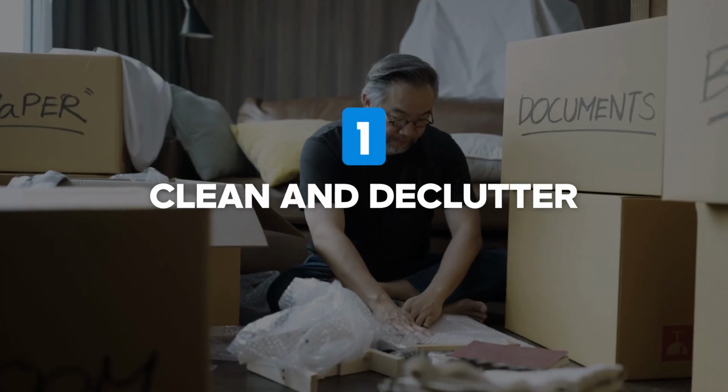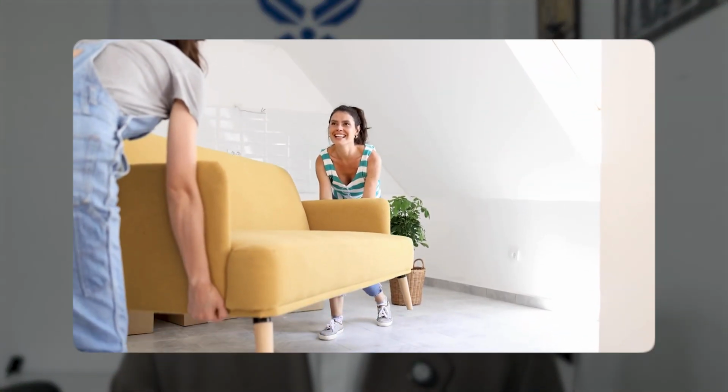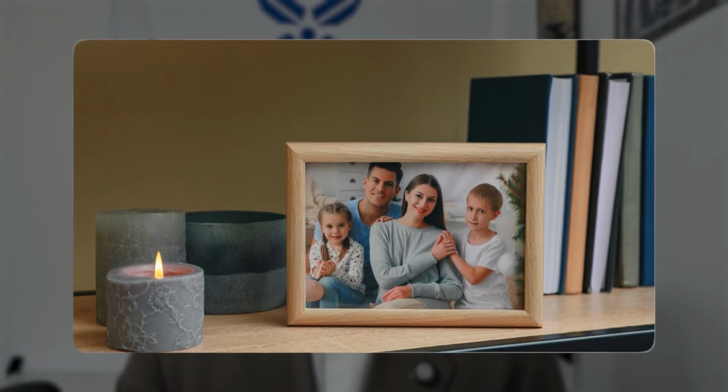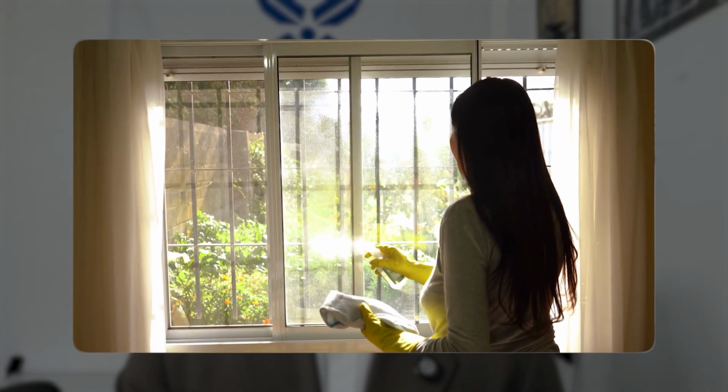Number 1, clean and declutter. This is the foundation of any sale. Buyers need to be able to imagine themselves living in the space, and that's hard to do if personal items or clutter are everywhere. Start by removing excess furniture and personal photos, and make sure surfaces, carpets, and windows are sparkling clean. If you can, hire a professional cleaner or organizer to help. This can really elevate your home's presentation and make it stand out to buyers.